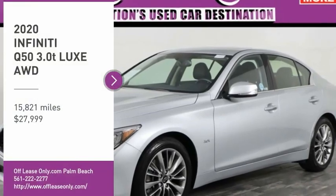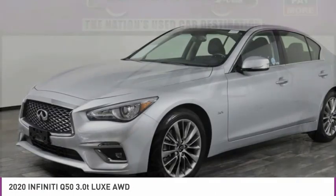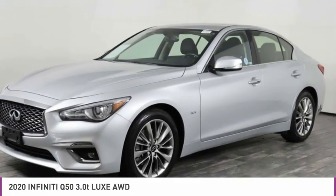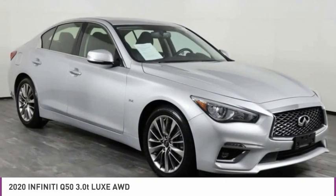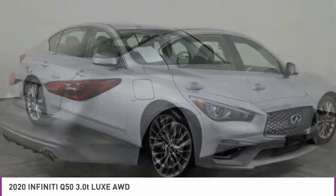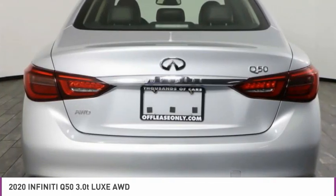We are pleased to show you the 2020 Infiniti Q50. Q50 has elevated design expression by breaking all the design rules. Along with the signature appearance, it also comes with power. The breathtaking performance of Infiniti's Q50 engine leaves nothing to be desired.